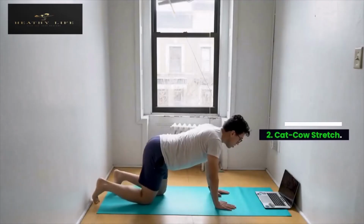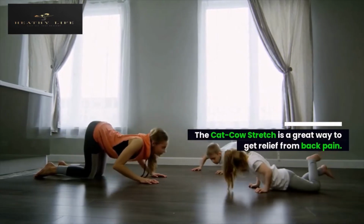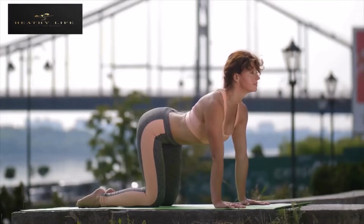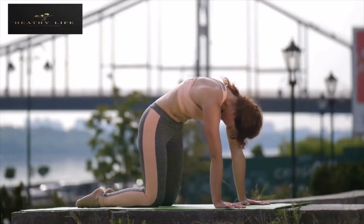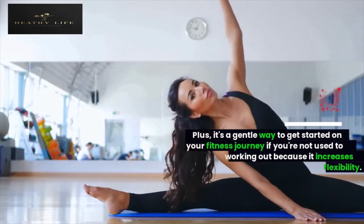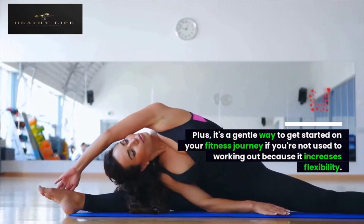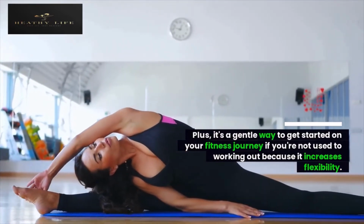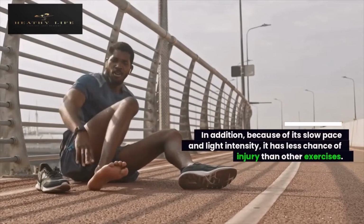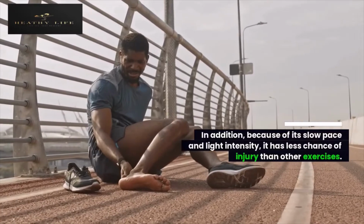2. Cat-cow stretch. The cat-cow stretch is a great way to get relief from back pain. The science behind it is explained by the fact that it stretches and strengthens the muscles in your back, which can help reduce pain. Plus, it's a gentle way to get started on your fitness journey if you're not used to working out because it increases flexibility. In addition, because of its slow pace and light intensity, it has less chance of injury than other exercises.